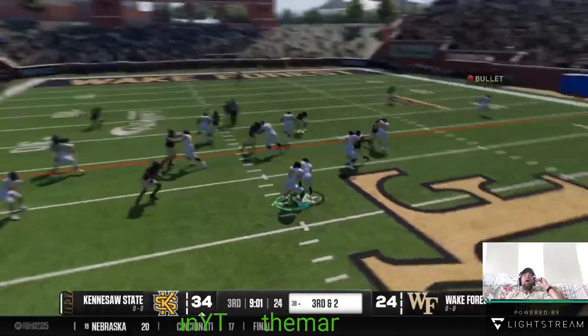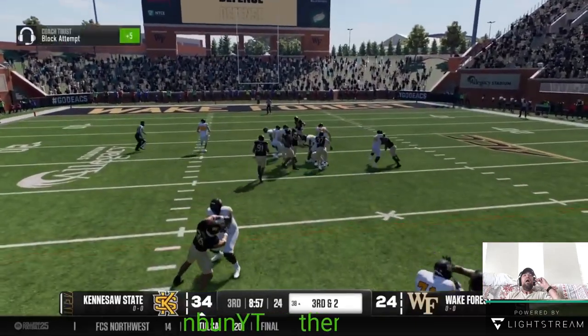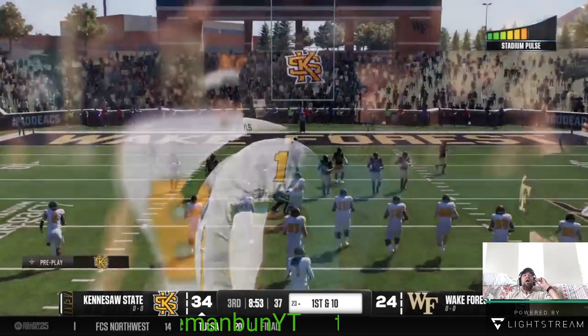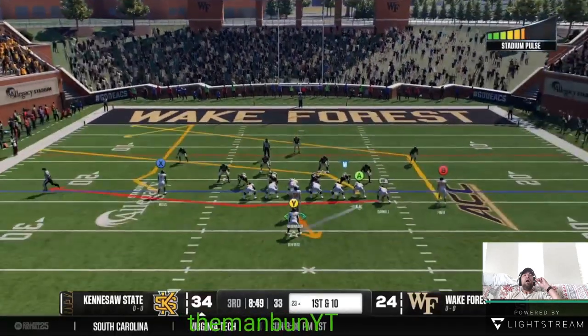Distracting me. They'll try to bully their way for the first. And the defense finally makes the stop after the sweet run and good gain. Kennesaw State coming out with another first down.